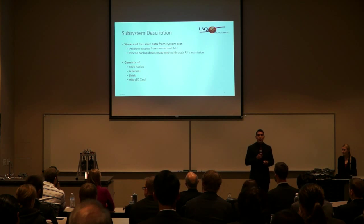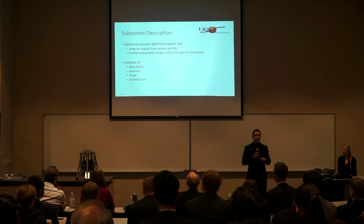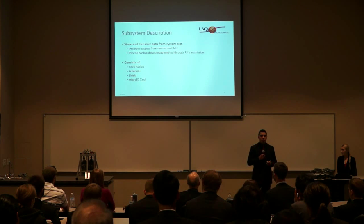So our subsystem consists of two XBee radios with two external antennas, a micro SD card, which would be inserted into the BeagleBone Black onboard the system, as well as the shield that interfaced the XBee to the BeagleBone and also acted as a prototyping board.